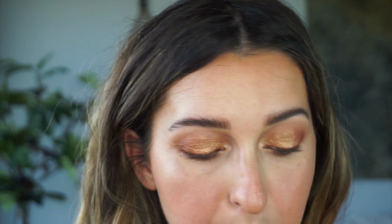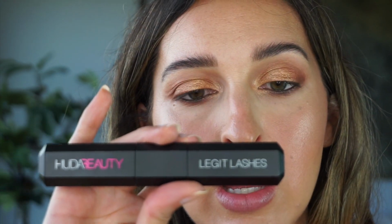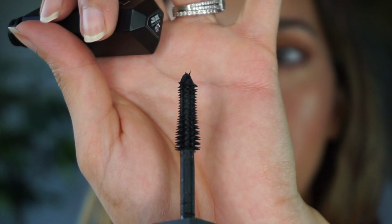Okay, and for mascara, I have a new one that I've been using for a few days now, just because I wanted to give you a little mini review, you know, my thoughts on it. That is the Huda Beauty Legit Lashes. So this comes with two sides, and you have the volume side and the curl and length side. So what I've been doing is I start with the volume side, which has this kind of brush.